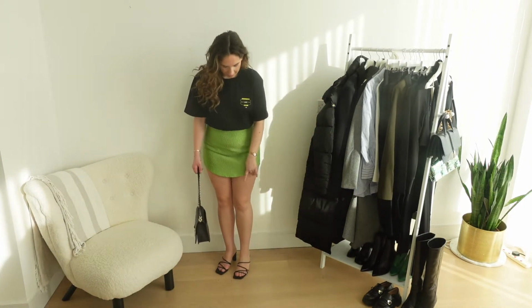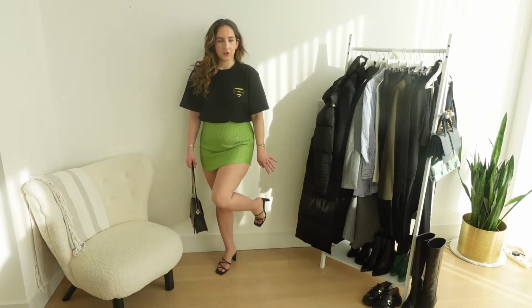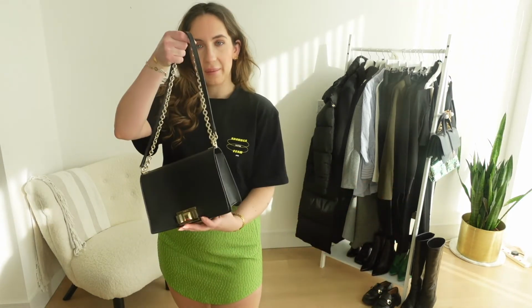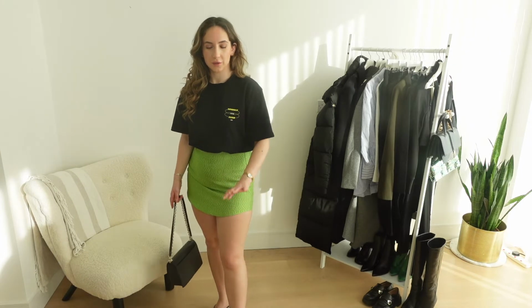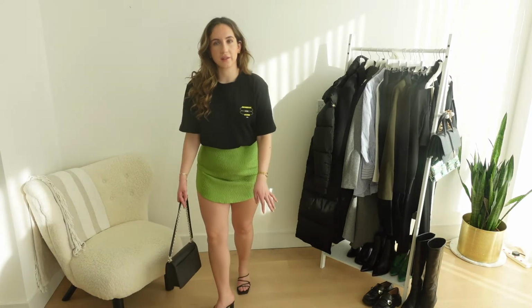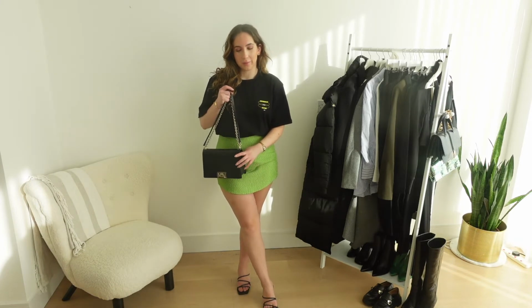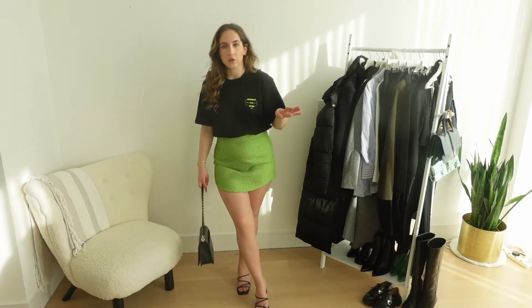And also for my footwear, I paired it with these kind of strappy heeled sandals, and I think they're simple enough just to add a little bit of character, height, and elongate your leg. And I paired it with my black fur love. This outfit was definitely inspired by Sarah Ashcroft. I saw her style this skirt in essentially the same way, except she had a different bag. And I just think it looks really nice.